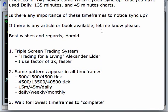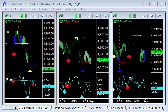The point I'd like to make, though, is that you need to wait for everything to complete in the lowest time frames, for the trend moves to finish in the lowest time frames, in order to take reversal trades. So let's look at this in terms of what's happened on the 45 and the 135-minute charts lately.